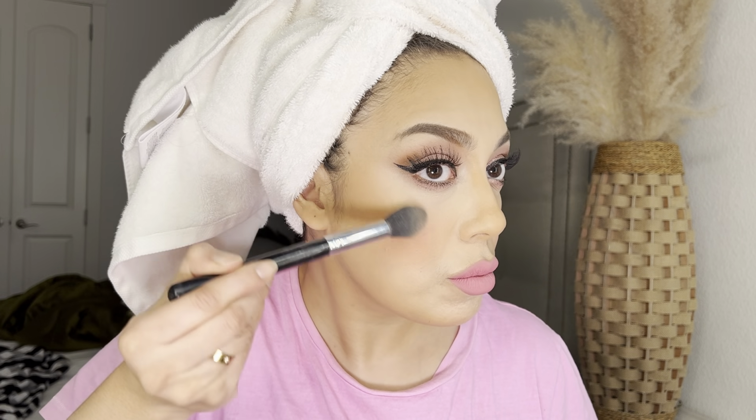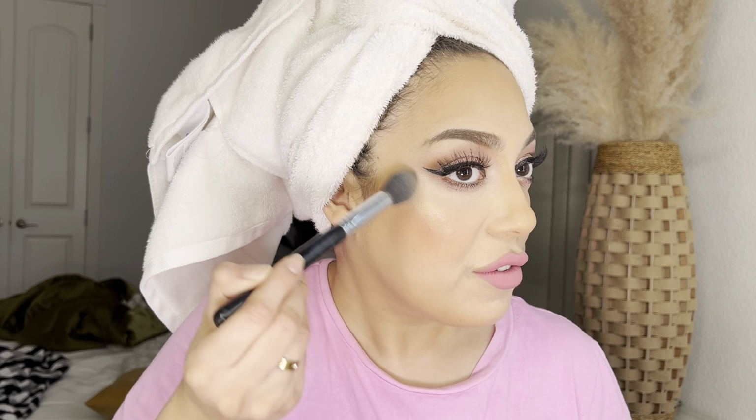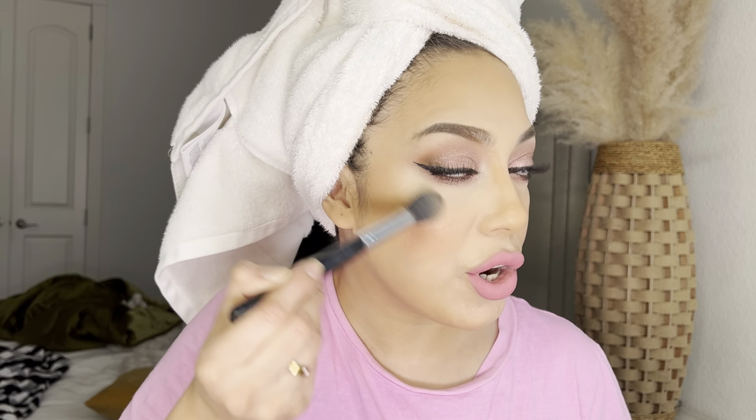Okay, I have my lashes on and I did a little bit of mascara as well. I'm gonna go in with my highlight now. Lately I've been really enjoying a really dewy cheek look. So I kind of do this to get a dewy effect. First, you put the highlight where you normally put it, right? And then I like to spread it out this way to get a dewy cheek look, you know? You guys see that shine?